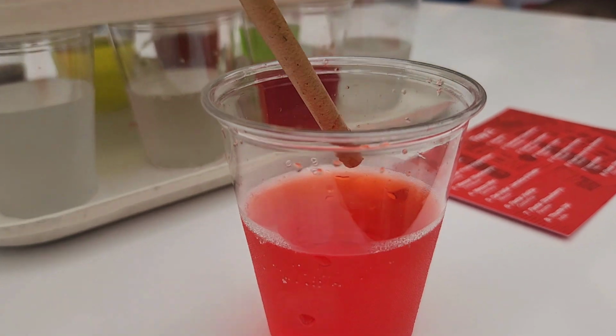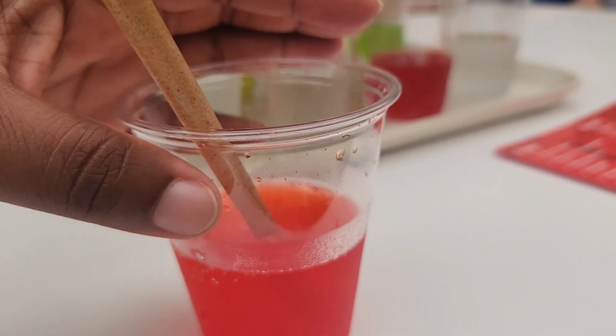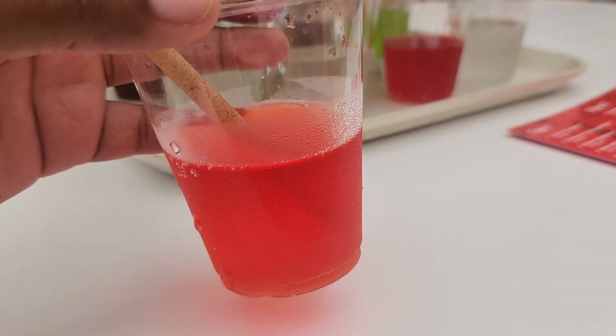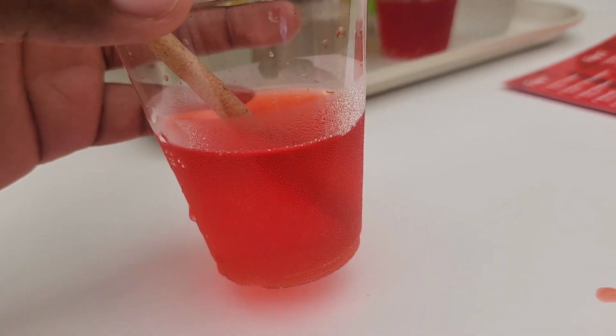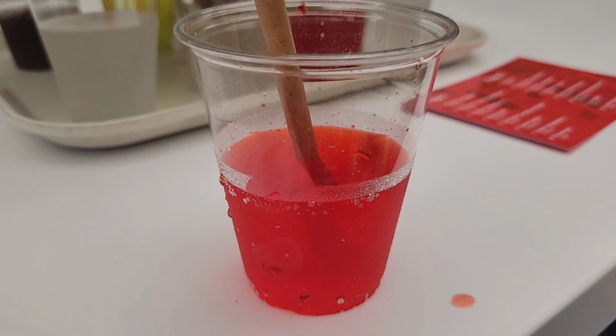Next up, we have Fanta Colita from Costa Rica. To be honest, I didn't really like this one too much. It smelled like an old lady had a strawberry candy at the bottom of her purse for years. That's what it tastes like, like someone made a drink out of it.